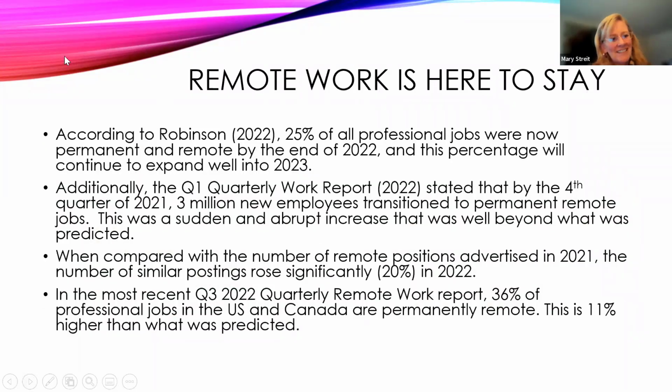But the good news, I think, it appears as if, right for now at least, remote work is definitely here to stay. As of 2022, according to Robinson, about a quarter of all professional jobs are now permanently remote as of the end of 2022. And the projection is that this number will continue to expand into 2023.